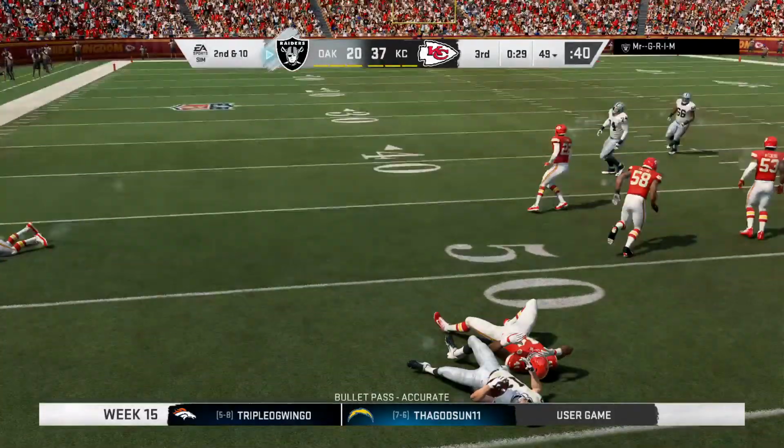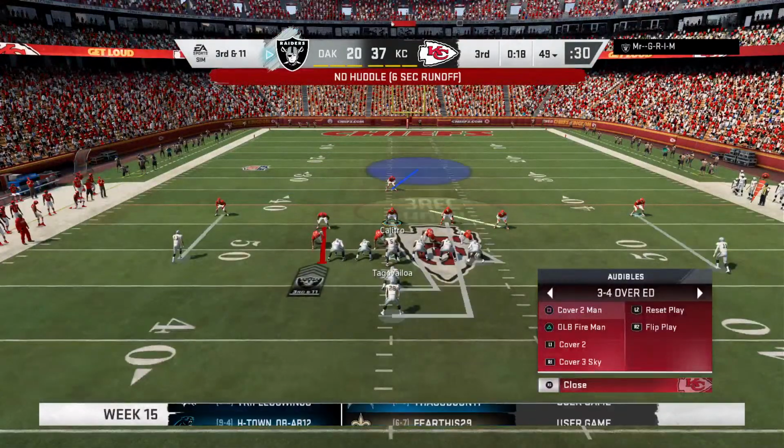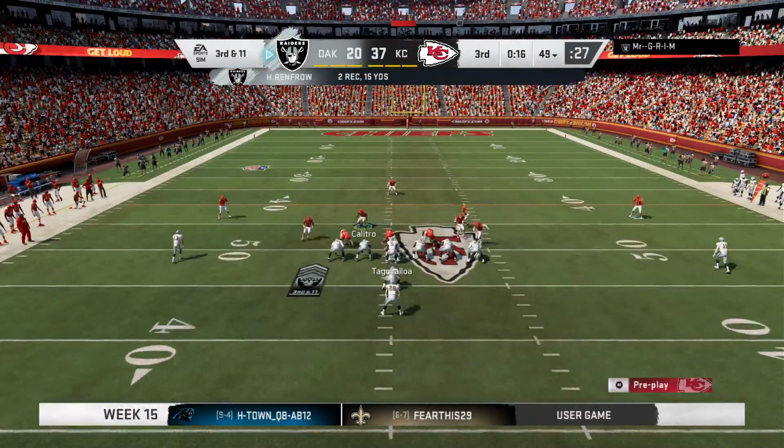Quick throw caught out wide by Renfro. And that play will go nowhere. Losing yardage back near midfield at the 49.